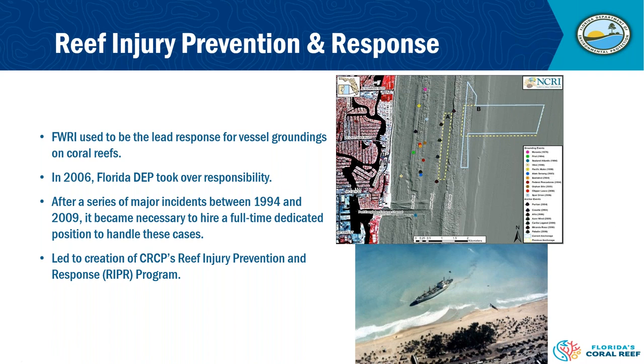And knock on wood, it has significantly cut back on the number of incidents that we've had. While we still have anchor incidents of vessels anchoring on reef, we have not had as many vessel groundings. And I think that's a pretty good success.